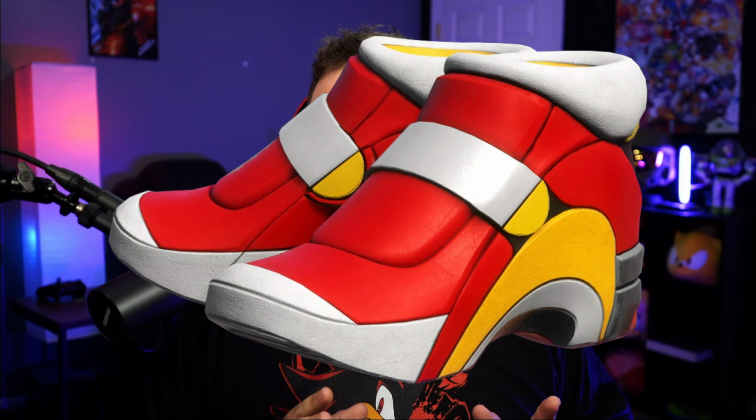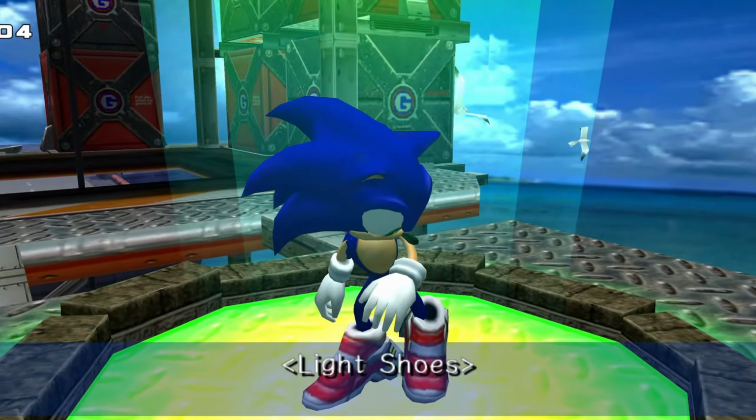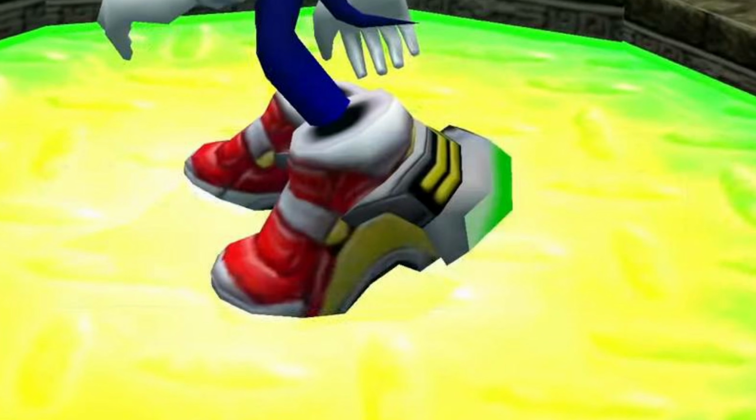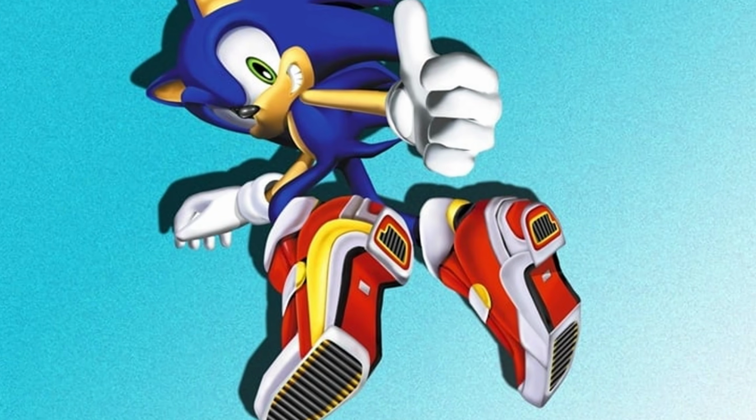But there's one thing about them that's kind of funny. The shoes look like this, but they look a little bit different after you get the light speed upgrade. The light shoes let you dash across a trail of rings, but also add a visible change to the shoes themselves. It adds a little green light to the back of them. Once you get that upgrade, those green lights are on the shoes for the rest of the game. So if you play on the same file for years and years, you can't unsee that green light. So when it's not there, it just feels wrong. Bring back the green light, Sega.